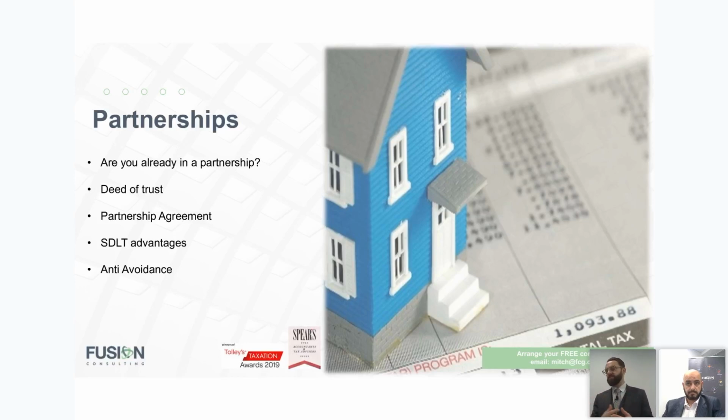Some people have looked at trust work with the lending at that point, but ultimately, I think what we'll find over the years is that case law will show that it might not meet the conditions of incorporation relief if you have just a bare trust owning the debt.